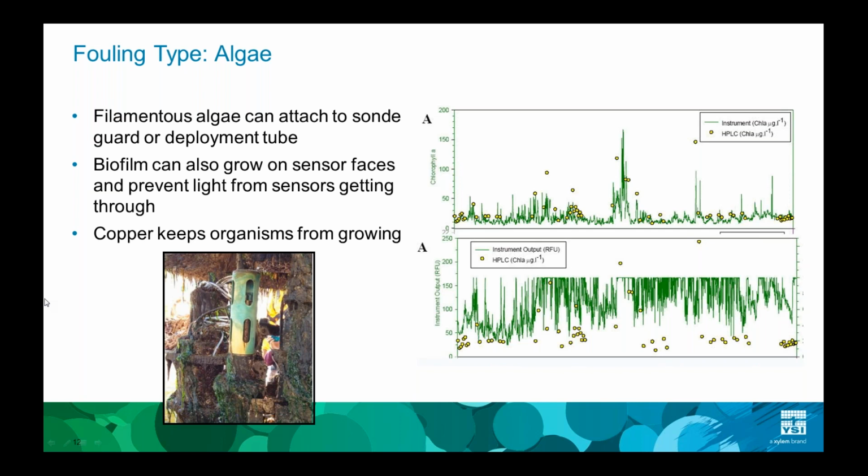So copper can help in these algae-laden bodies of water because copper is toxic to most organisms. In this example here, we have a copper sonde guard that was used in the deployment. As you can see in the picture, this was a high fouling environment, but the sonde guard doesn't have hardly any growth on it.